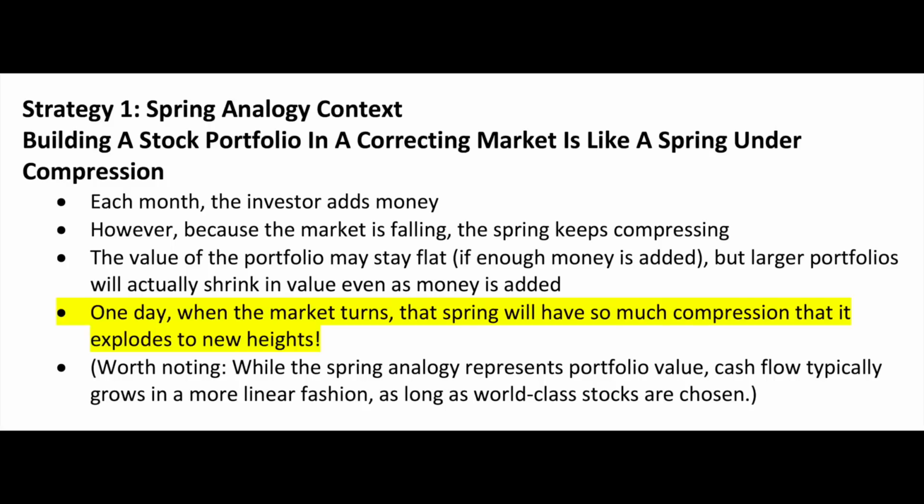But what happens as the market starts correcting, even as the investor periodically adds money to different positions, that spring keeps getting compressed. The spring is being compressed because share prices are going down, but it's also being compressed even more because the portfolio, in terms of number of shares, number of positions, amount of passive income being generated, is actually a more robust portfolio than it was before. Yet that portfolio value keeps getting smaller.